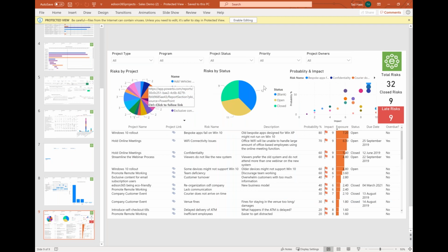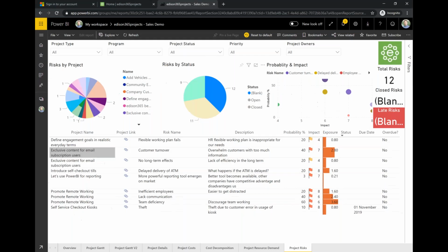Now, those are the key things that we wanted to go through and show there. And also wanted to note that you can create other reports, whether you're using Power BI or other data sources like Tableau. You can create and work with your reports however you'd like to do that.